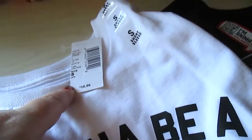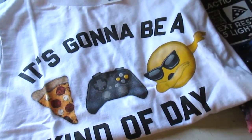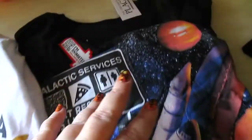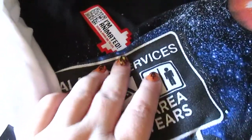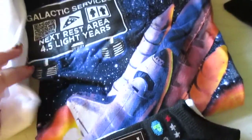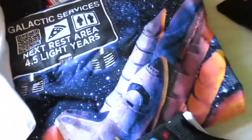The shirt was priced at $10.50. Of course, got it for $1. But this is a white tee, and it says it's going to be a kind of day. So you got pizza, gaming, and dabbing. And then this one, the price on it, also $10.50, and this is an animated shirt, so if you do a little scan there, it's a spaceship shirt. It's black and it's long sleeves. So I thought that was really cool.